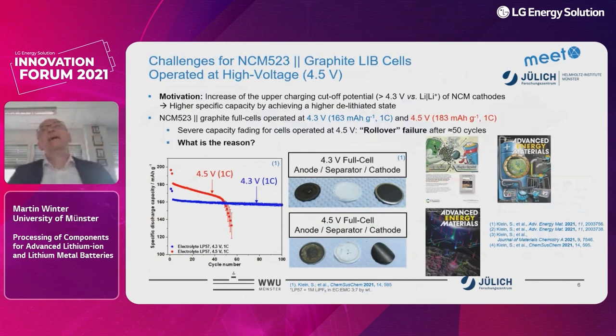Just one example here for processing effects, a very timely example. A lot of people are looking now at the so-called rollover failure. This is a new term in battery history. For 30 years and more it was called the sudden death phenomenon, but somehow everybody is now using the word rollover. What is meant is that when you are using a layered material, NMC, for example 523, at higher charge voltages, you get more capacity, but also more capacity fade. And then finally, suddenly at about 50 cycles or so, you have a rapid capacity fade, which is called rollover failure.